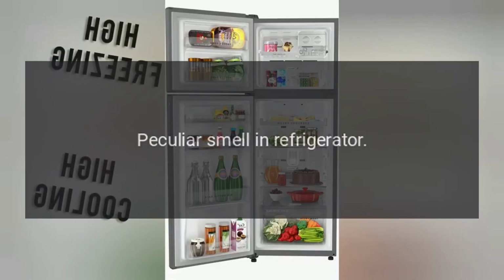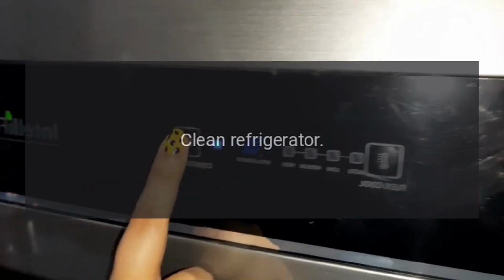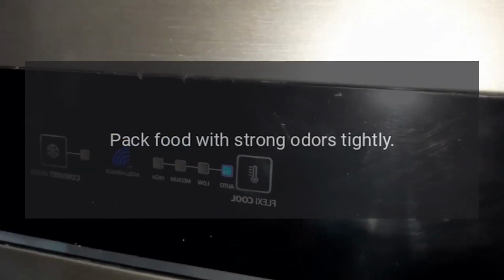Peculiar smell in refrigerator. Any spoiled food? Throw away spoiled food. Do you need to clean refrigerator? Clean refrigerator. Does stored food have a strong odor? Pack food with strong odors tightly.